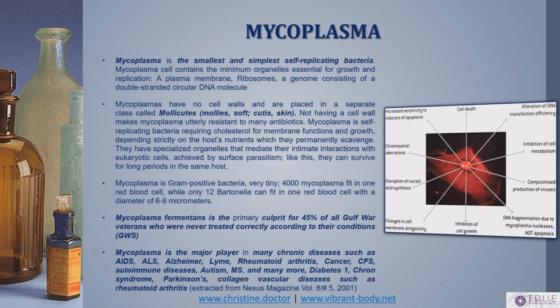Mycoplasma is a gram-positive bacteria. It's very tiny. Just to give you a better idea, 4,000 mycoplasmas fit in one red blood cell, while only 12 Bartonella bacteria can fit in one red blood cell, with a diameter of 6 to 8 micrometers.